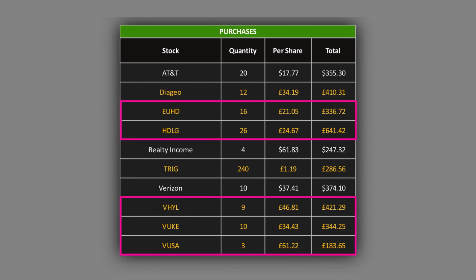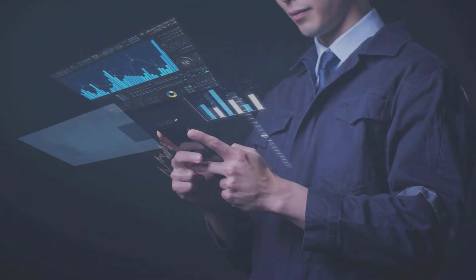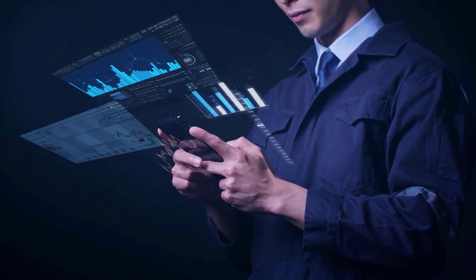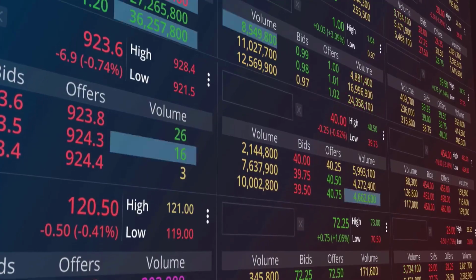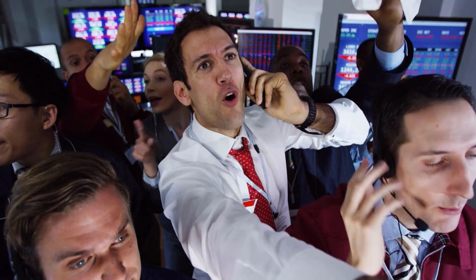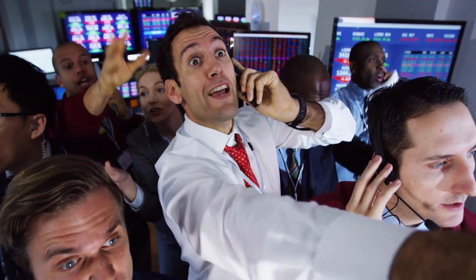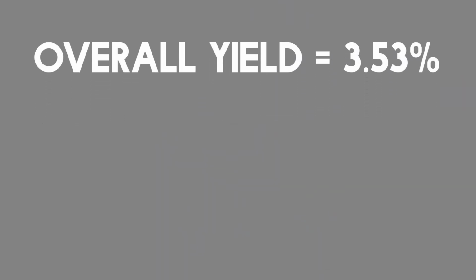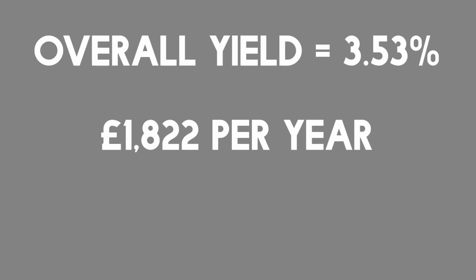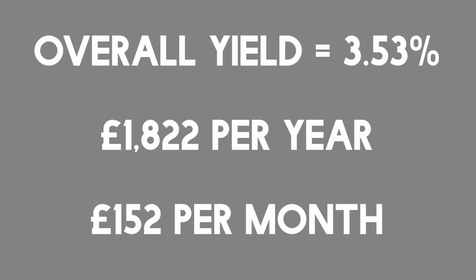As usual, I've topped up my ETFs, with £1,927 spent. I do want the bulk of my portfolio to be ETFs, to give me a solid, safe foundation for income. And I've also bought some more of my blue chip dividend payers when the price became attractive to me and my portfolio. After these buys and sells, this means that the overall yield for my portfolio as a whole currently sits at 3.53%, which equates to around £1,822 per year in predicted dividends, or £152 per month.